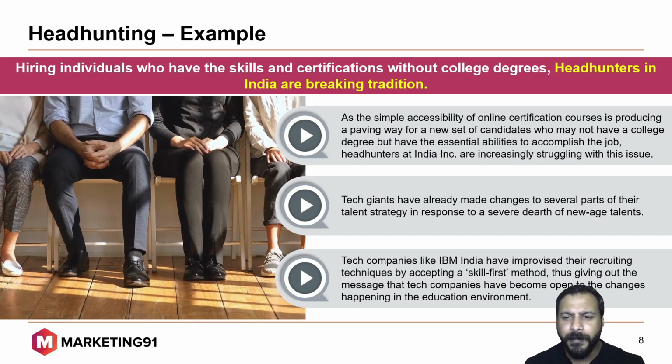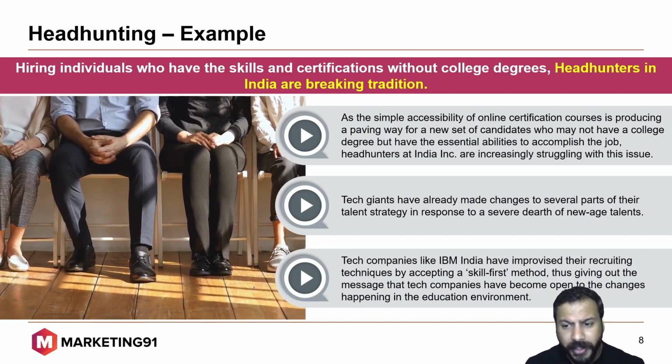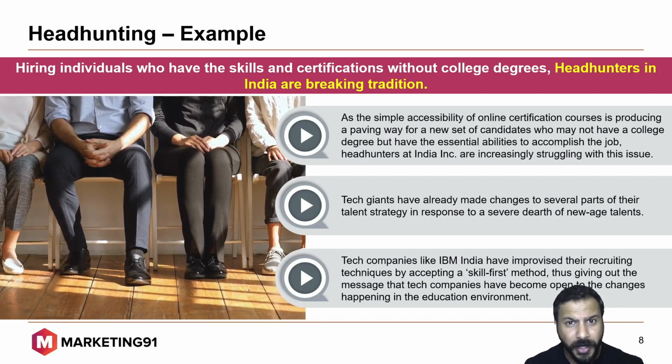Tech companies like IBM India have improvised their recruiting techniques by accepting a skill-first method over a college degree, thus giving out the message that tech companies have become open to changes happening in the education environment.